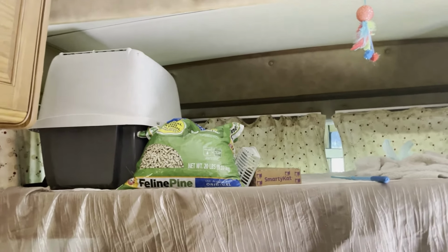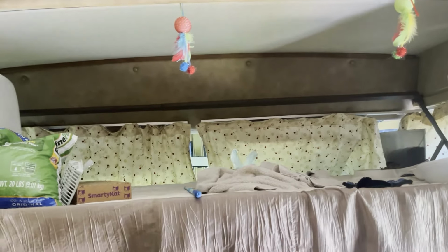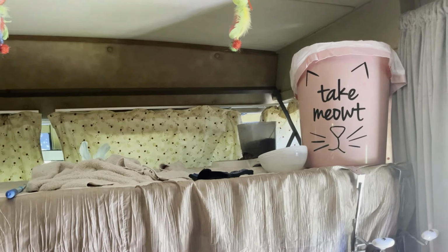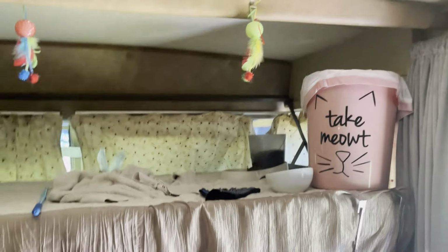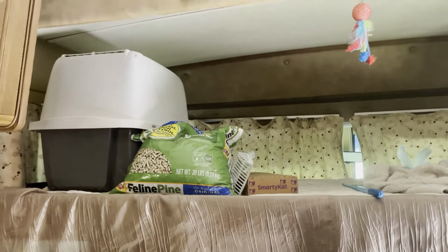And actually, I might scoot the cat box over so it's a little closer, because where that toy is right now is actually the center, and there'll be two panels so I can pull it open and get in there and clean the cat box. Of course, this side will probably be more open. In fact, I may not put a curtain for now, just so that the kitty has a space, but I definitely want to put it on this side.